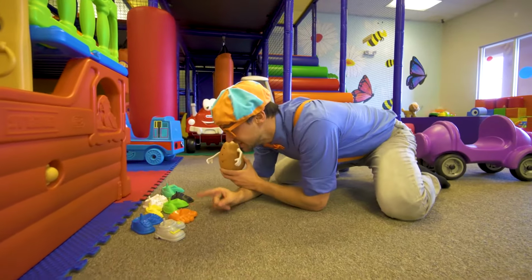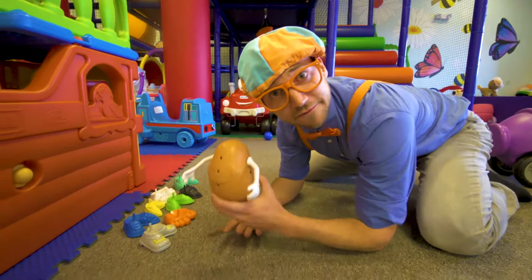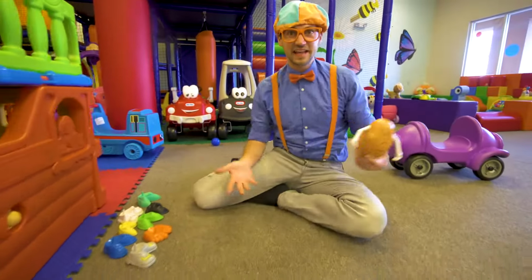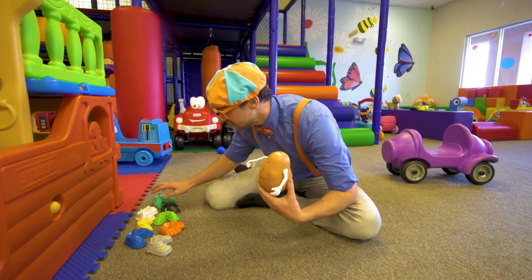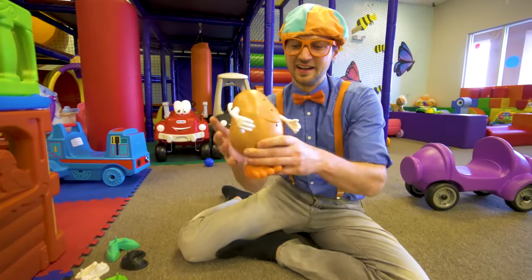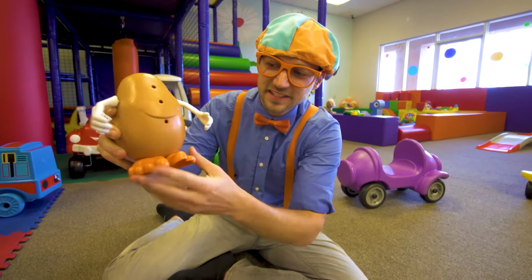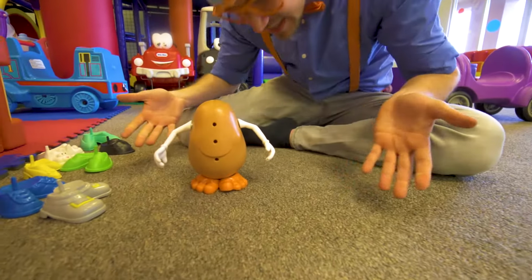Whoa. See these? These are feet. Yeah, like your feet and my feet. And also legs. Wow. I love feet and legs. Let's pick out a pair. Let's see. Let's do the orange ones. Ha, that's cute. Look, it has toes on the feet. Yeah. See? Now our body can stand up.